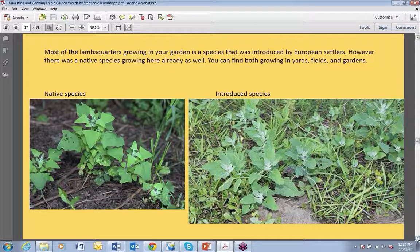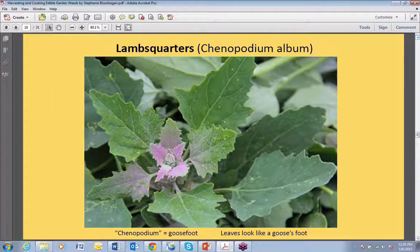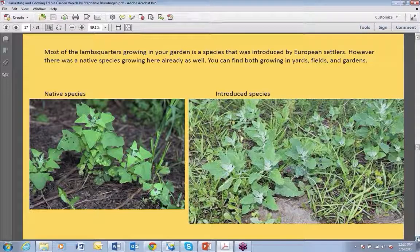You'll find them growing in disturbed areas in your garden and in fields. There's actually 2 different kinds of lamb's quarters that grow here. The one that you've probably seen the most growing in your garden is actually an introduced species that was brought here by European settlers. However, there was a native species growing here already. So the one here on the left has more of a smooth triangular shaped leaf. That's the native species. And then the more serrated leaf is the introduced species. And they're both edible.